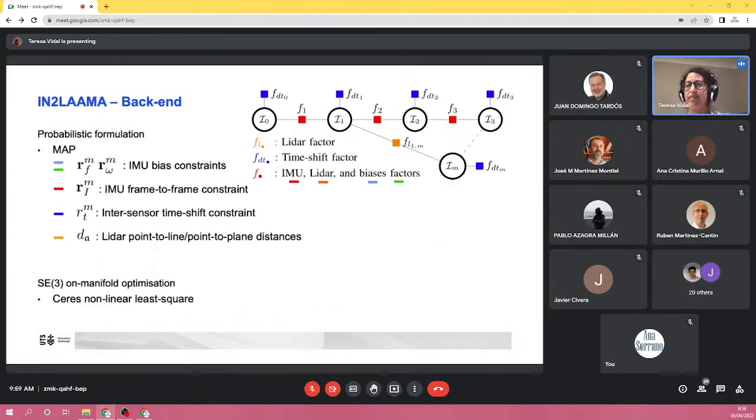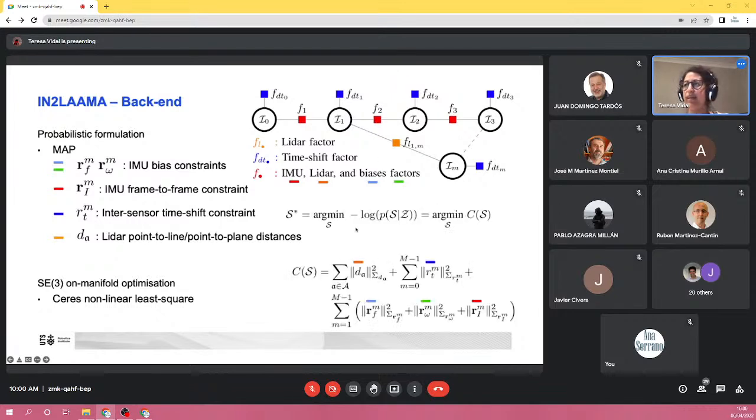This is just a graphical representation of the factor graph, where we have the LiDAR factors, IMU factors, and the time shift and biases. Well, I'm just going to skip this.